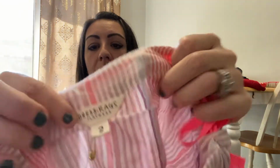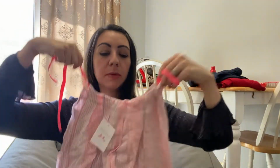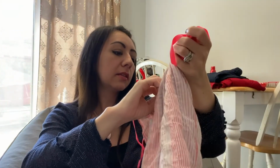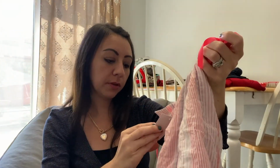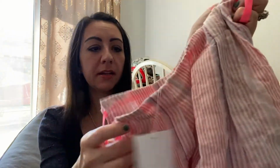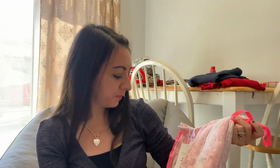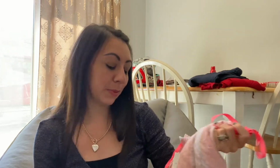I've never heard of this brand, but I just picked it up because it's new with tags. It's called Dress Rags Playwear, and it's a little girl's top, like a little tank top. It says it's a size 2, so I guess it's for a 2-year-old. Maybe a little boutique brand, I don't know. But I picked that up. I thought it was cute. We'll see if it's worth something. Then I'll sell it. If it's not, I'll probably just give it to my nieces to play with or something.